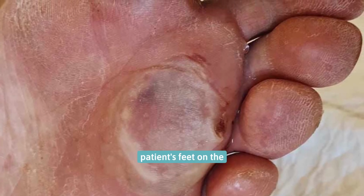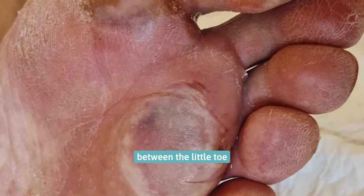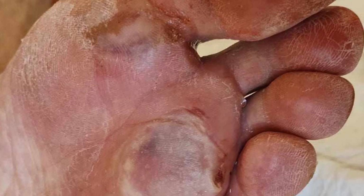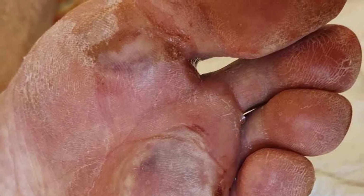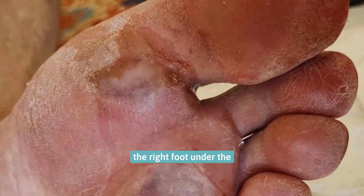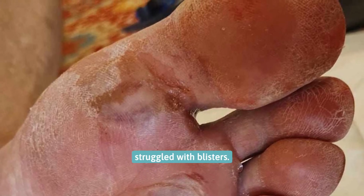The photo with the patient's feet on the pressure gait analysis presents blisters underneath and in between the little toe on the right foot. This problem only happened when he ran over 10 kilometres. He had tried most over-the-counter products but still needed help. The pressure gait analysis indicated the high pressure area on the right foot under the 5th metatarsal head when the forefoot was loading, and this was precisely the area of the foot that he struggled with blisters.